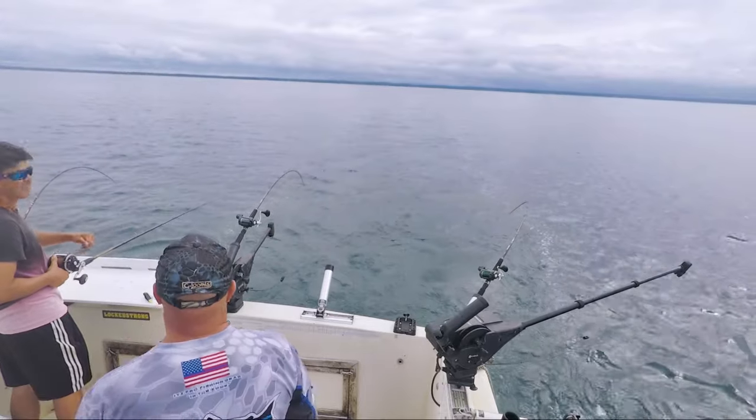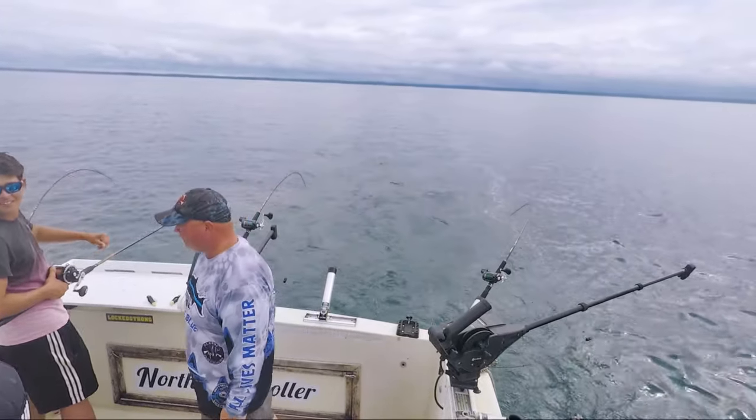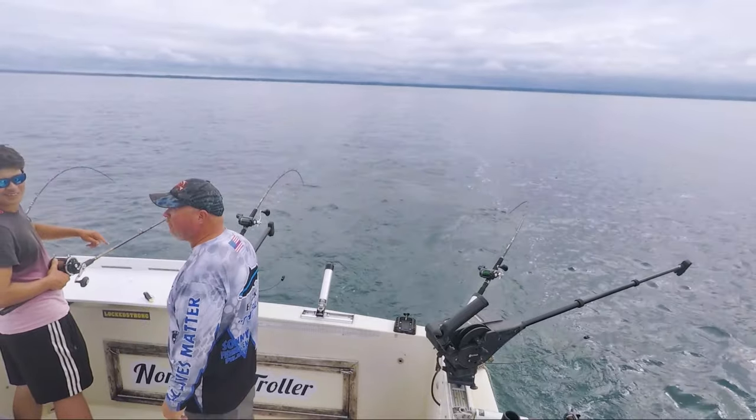Pete was first up on the rod. We had figured this out on the drive down. The rotation was going to go Pete, Jonathan, and then myself.